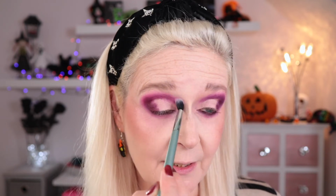Now brush with no additional product, really want to further sort of blow that out. We've only used one colour so far, but I really want to try and make it look like a gradient between different pinks there going on, without bringing in any of the more browny tones in the palette to use as blending shades. It's blending super nice, so I'm really impressed with ColourPop shadows on the whole.